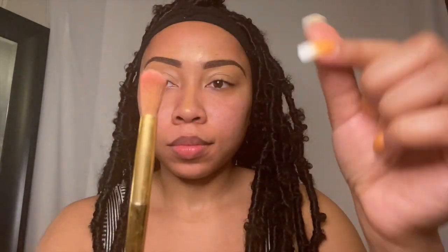Eyeshadow time. I'm going to grab my Fenty Beauty eyeshadow palette and my makeup brush. I honestly cannot tell you the name or the number of this brush. All I can tell you is that it's the thinner version, but the center of it is a little bit longer than the outside portions, and it is perfect for the outside area of your eye. I feel like you could just screenshot it and tell what brush that is. I'm sorry if this is not helpful.